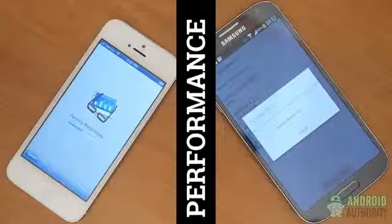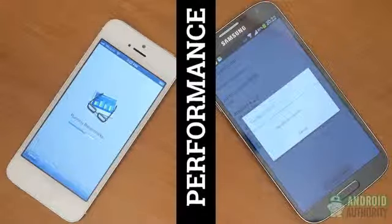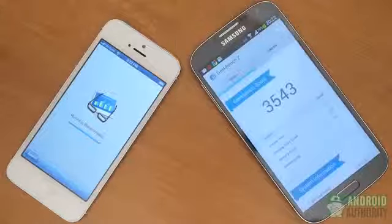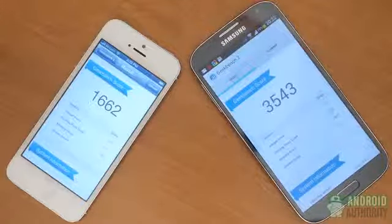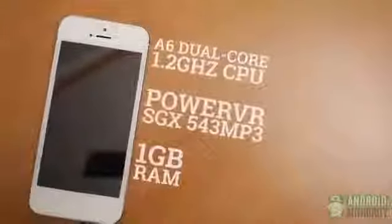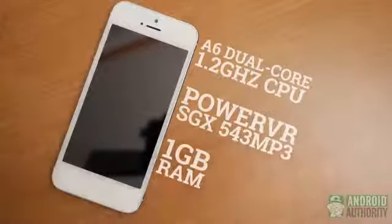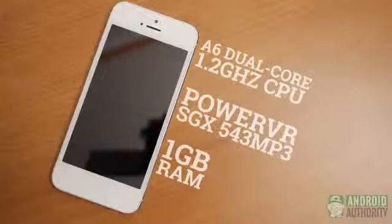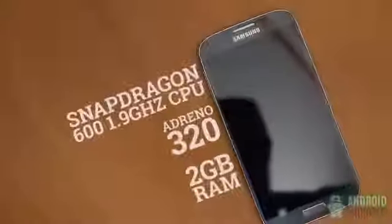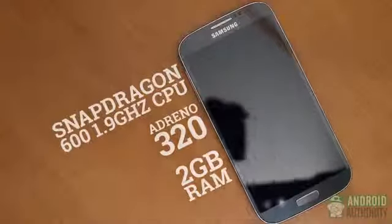Performance typically benefits the later released device. Unfortunately for benchmarks, 3D Mark isn't out for iOS just yet, so I had to go with Geekbench for now. But the outcome seems to be where most of us would expect, with the Galaxy S4 outperforming the iPhone 5. Apple's smartphone sports their in-house A6, a dual-core CPU clocked in at 1.2 GHz. With 1GB of RAM and the PowerVR SGX 543MP3 backing it, this package might be paling in comparison to the powerful bits found in the S4. Samsung's flagship in the West is powered by the quad-core 1.9 GHz beast, the Qualcomm Snapdragon 600, which is backed by the tried-and-true Adreno 320 and 2GB of RAM.